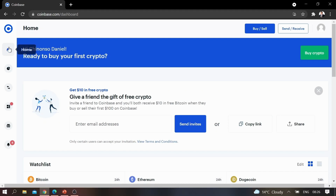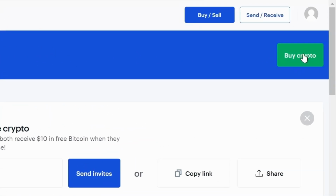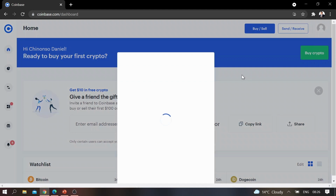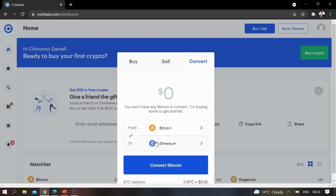This is the home page, Coinbase. So we are home, and this is how the home page looks. From this home page, you can buy your crypto. It's very easy. Just click on buy crypto and you'll be ready to buy your first cryptocurrency. You can buy, you can sell, you can convert, which means you can convert from one crypto to another, from Bitcoin to Ethereum. I don't have any Bitcoin.